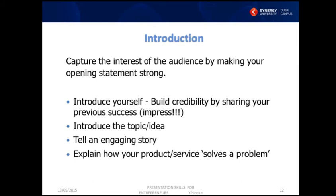So in the first part, of course, your introduction, you will have to introduce yourself, trying to have a very strong opening of your presentation. This is your opportunity to talk about yourself a little bit. And this is a time when you can build credibility. Here, the good thing to do is to share successes. So if there's any point in the presentation that you can talk about yourself, this is the best time, and this is the time where you can impress them with your previous successes.